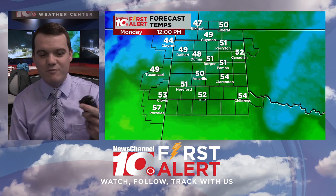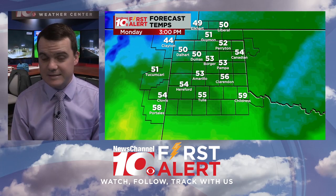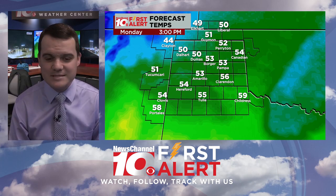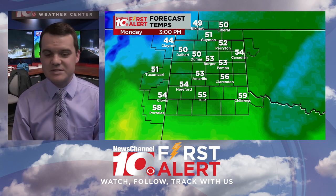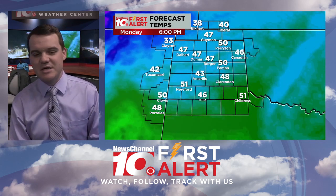We're kind of hovering in that range through the mid-morning period, but by lunchtime you're seeing 40s up north, 50s off towards the southern parts of the area. 53, that's your high here in Amarillo today, which is actually our normal high for this time of year, so we're right on schedule for where we should be for a mid-December day. You're going to see those 40s still sticking around up towards the north, maybe pushing close to 60 in places like Childress and Portales, but look at this right here.